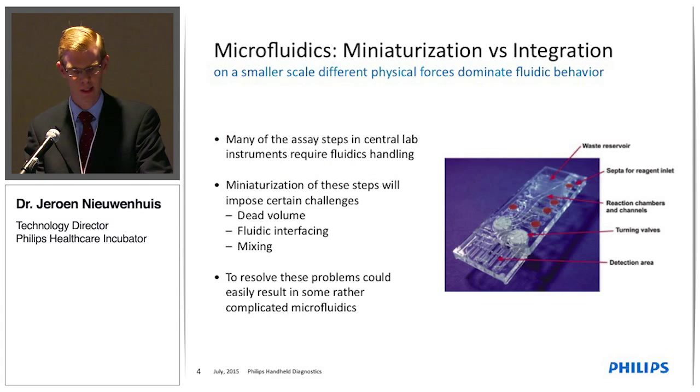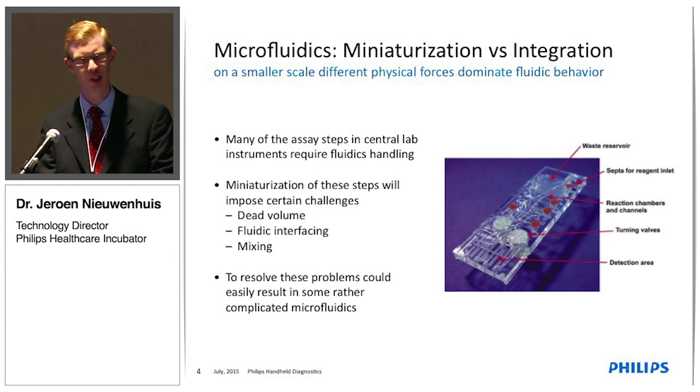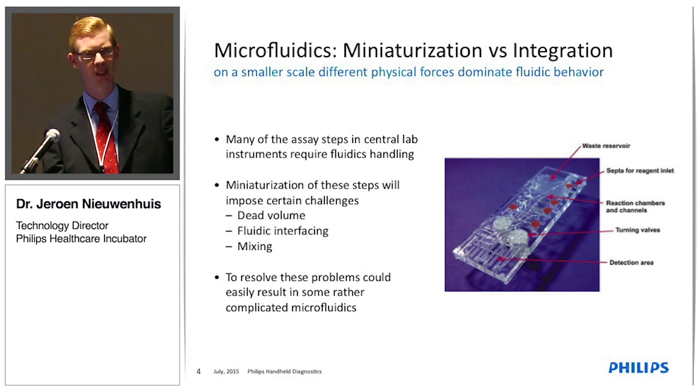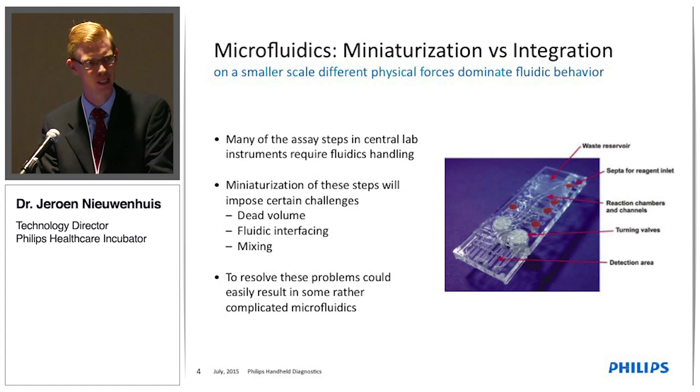The second aspect of making a point-of-care system is that it typically tends to be a much smaller system, and a rather straightforward approach to develop a point-of-care system would be to take a big lab system, make everything a bit smaller, and you end up with a small portable device that you can run next to the patient.